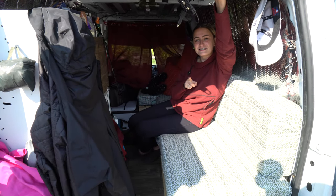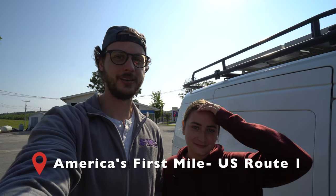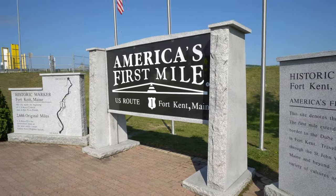But now we're gonna actually start our road trip. We are standing here at America's First Mile on US Route 1. We are about to walk up to the monument. I need glasses. We are currently standing in front of the America's First Mile US Route 1 Mile Marker Memorial Monument. So we're about to walk up and officially start our first road trip in APA. This is our first stop.